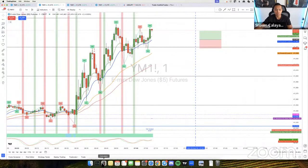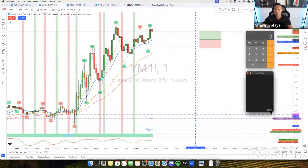Here, I'll do the math real quick. I'm not sure if it's a point or 2 points, but let's just do 3, or it's 5 times 7, which is 35 times 50 trades. So this is how much in commissions I've paid so far, 1,750.